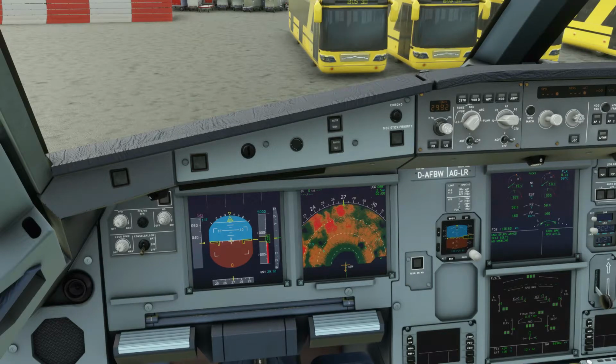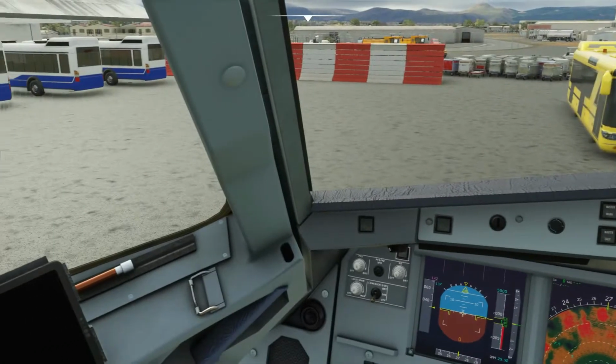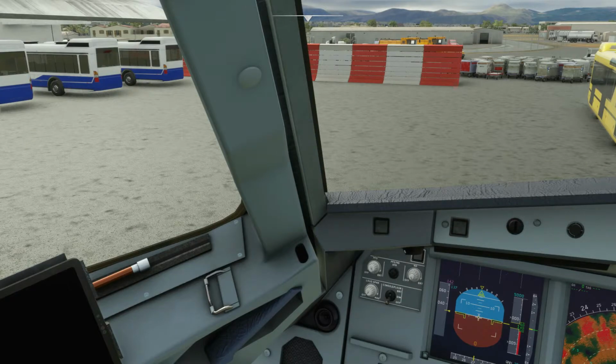Sonia 875 ready to taxi. Sonia 875, taxi to runway 09 via taxiways Charlie Alpha. Hold short runway 09, Sonia 875.